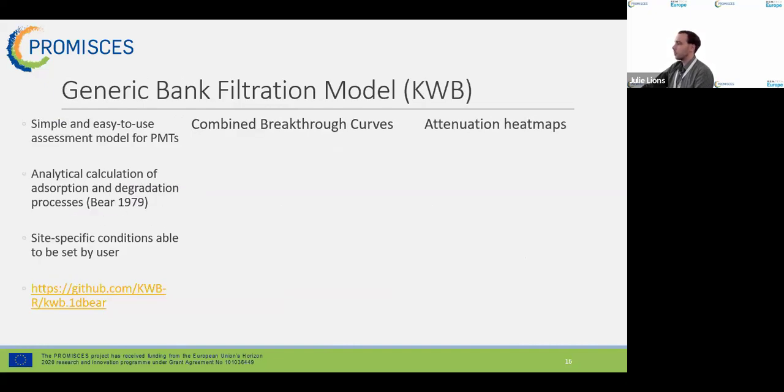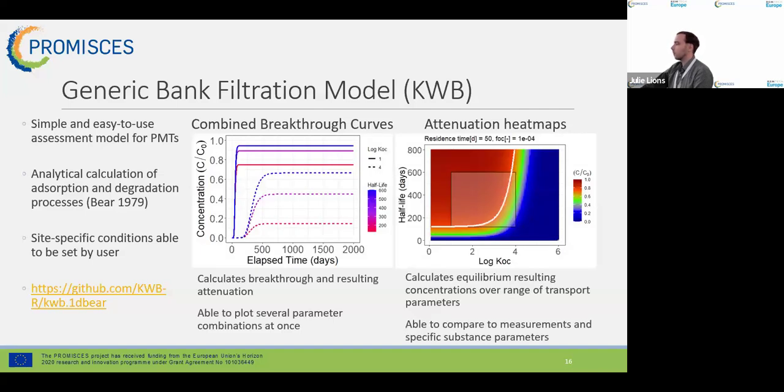Then some few words about the generic bank filtration model by KWB. So this is a simple and easy to use assessment model for PMTs, not only PFAS, also other persistent mobile toxins. It's an analytical calculation, and site-specific conditions can be set by the user, such as travel time or soil type. And the code is freely available on GitHub for anyone who wants to try it. And the results look like this. So we have breakthrough curves based on the half-life of the PMT and the log KOC, so the partition coefficient between water and octanol. And we can also create these kind of attenuation heat maps.